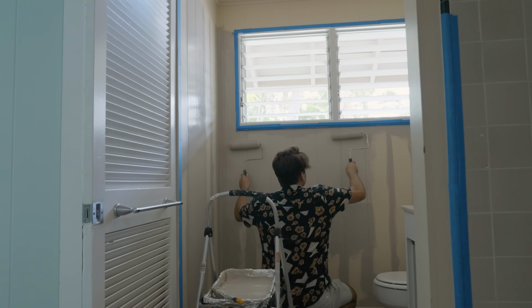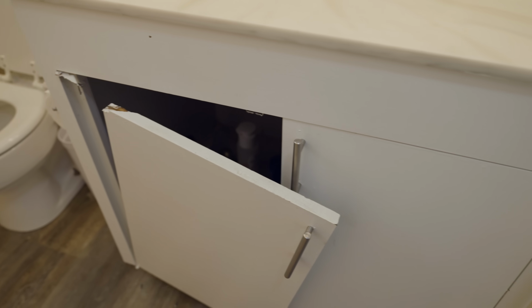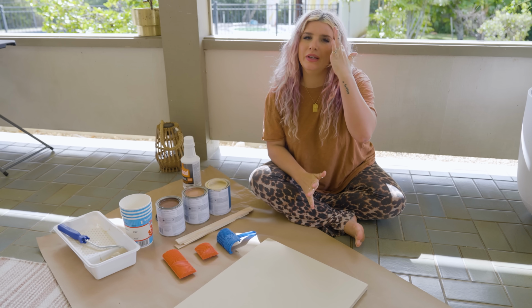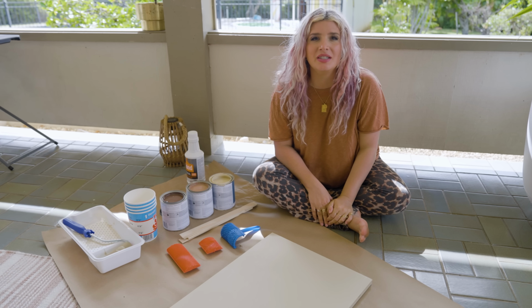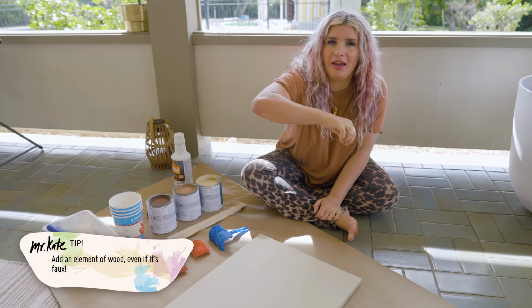Really excited to update what is just this super plain plywood vanity that's been painted a million times. And we're gonna use this faux bois technique, which makes it look like wood in such a fun, kind of beachy way. It's gonna look so different. Faux bois, it's really just a fancy French word. Well, it's just really a French word, but it makes it sound fancy for faux wood, fake wood.